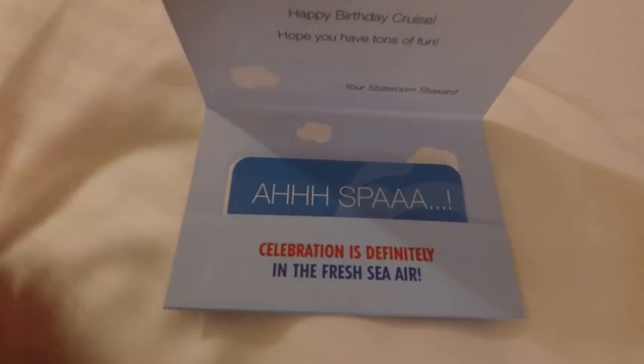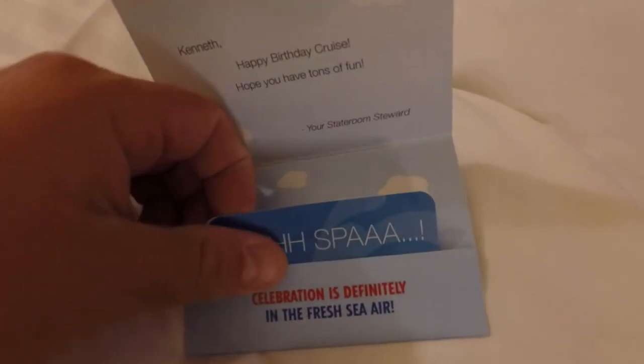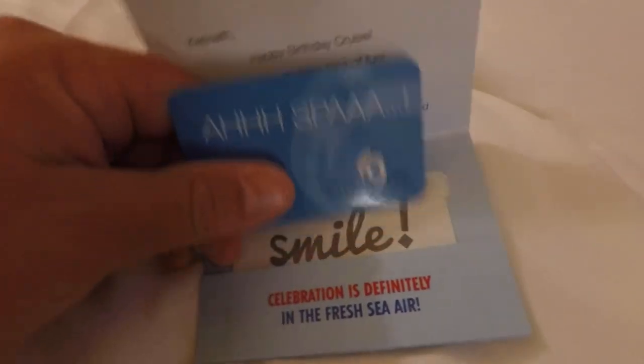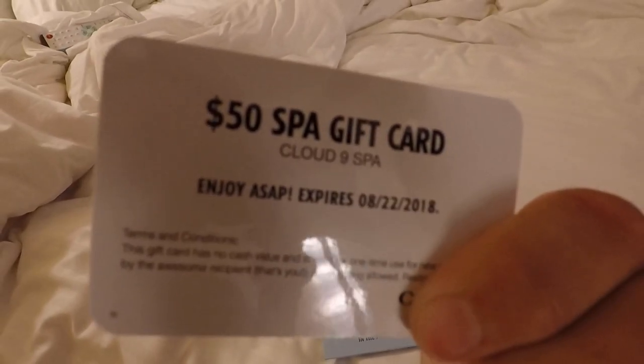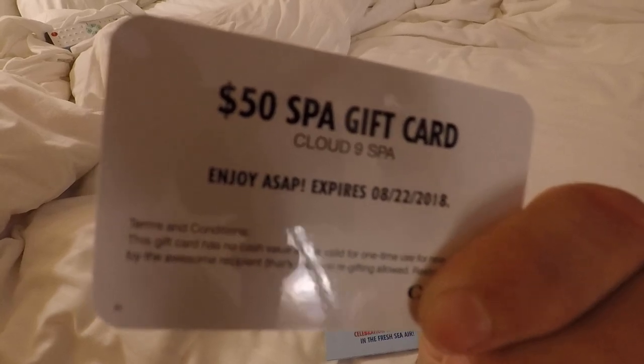It looks like there's a couple of gift cards here. The first one says spa. So it's for the Cloud 9 Spa, and it is a $50 spa gift card. Good till the 22nd. So it's only good for a few days. It's not good for the whole cruise because we get off on the 25th.